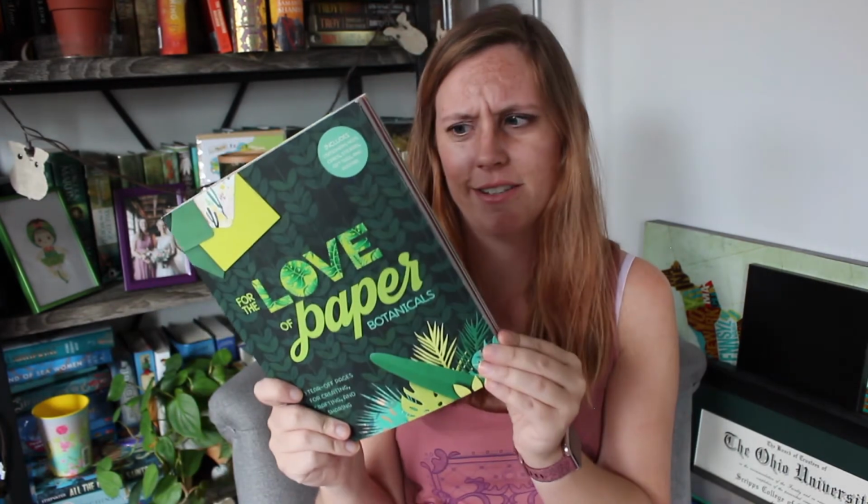I really like it. And then lastly, I found this. It's called For the Love of Paper Botanicals. 160 tear-off pages for creating, crafting, and sharing. Includes stationery, note cards, stickers, gift tags, and posters.